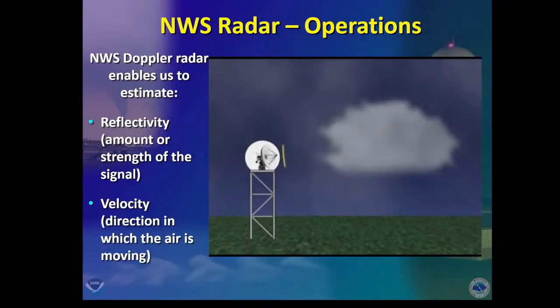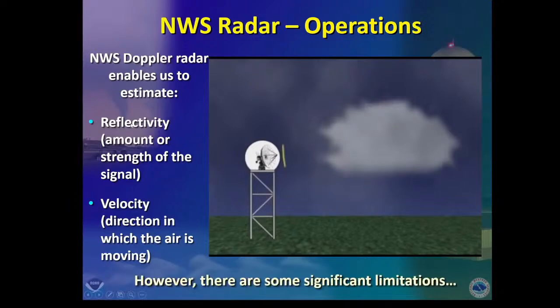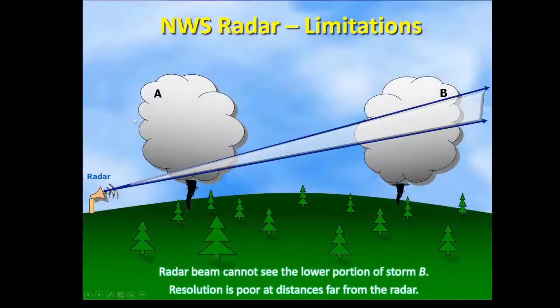That's critical when it comes to determining where thunderstorm outflow is, tornadic circulations, potential tornadic circulations, very large outflows of wind that can very quickly turn into strong winds within a thunderstorm. So there are significant limitations, though, with respect to what the radar can do for us, and that is where our spotters come into play.